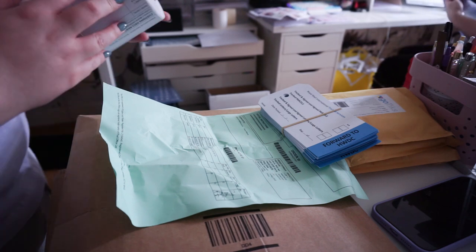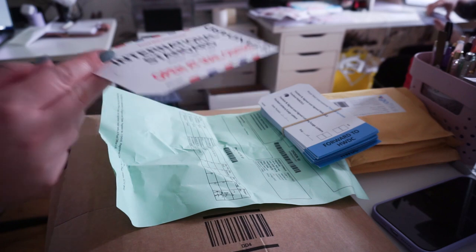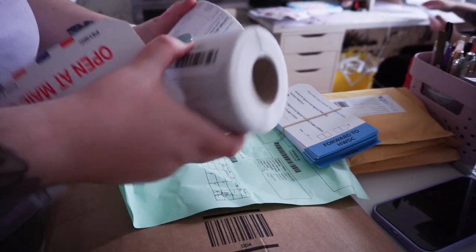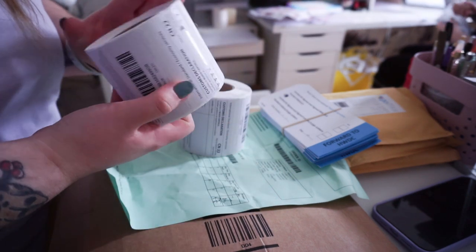Instead of sending me what I ordered, the international standard tag, they've sent me CN22 labels, which are automatically printed on Click and Drop, so I literally don't have a use for them, and I'm pretty sure there's like 500 on a roll.